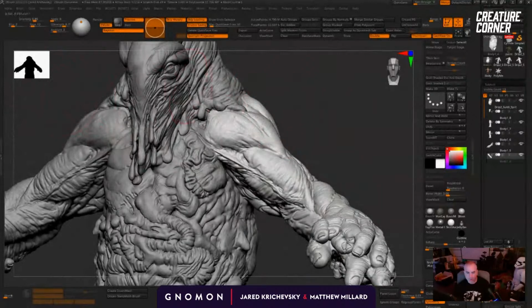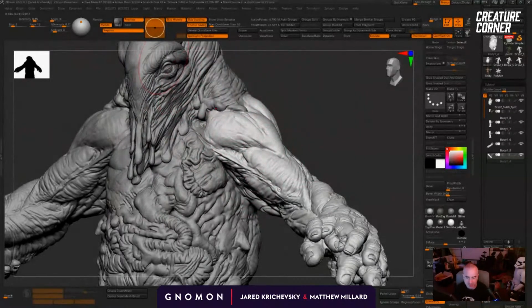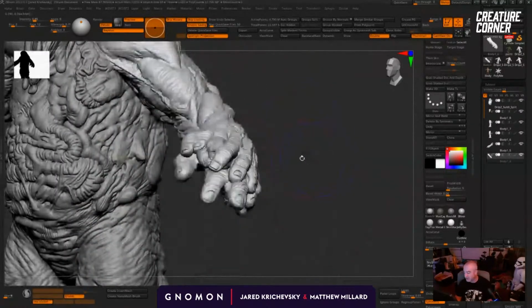So I remeshed him. I just did a blanket ZBrush remesh to see what the result was, and it was just not usable, right? And then you start going through the list of things that you need to do. All right, do I use polypaint? Do I remesh with curves and curve strength? And nothing I was doing was working. So the next step was to start breaking it up by color.